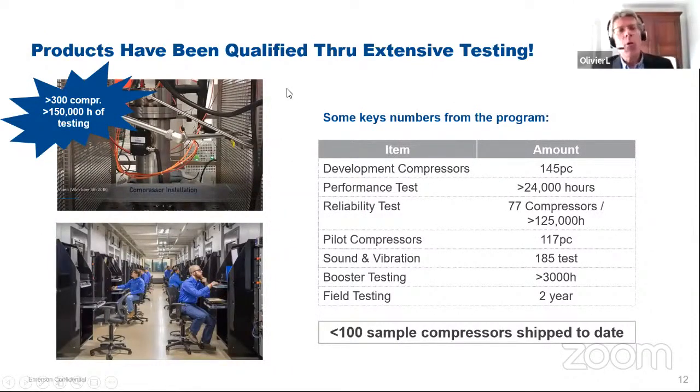At Emerson, any Copeland scroll which we put on the market goes through very extensive testing, and this is absolutely the case for these new CO2 scroll compressors. To give a few numbers, we have tested more than 300 compressors internally, which represents about 150,000 cumulated running hours before we put it on the market. It's not only performance testing, it's of course a lot of reliability tests, but also sound, vibration, booster testing, and field tests with this case study. Now we are getting close to the 100 compressors that we've already shipped to customers for either lab test or field test, and we're getting more and more requests with the recent announcement that we did.